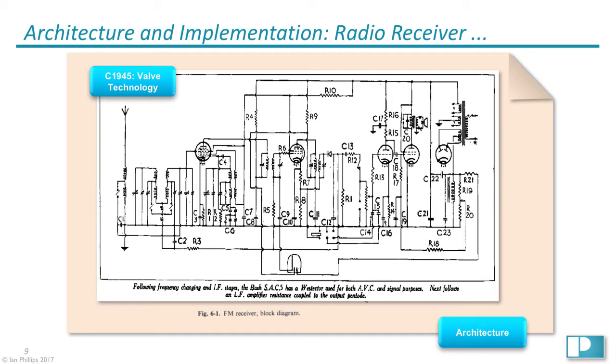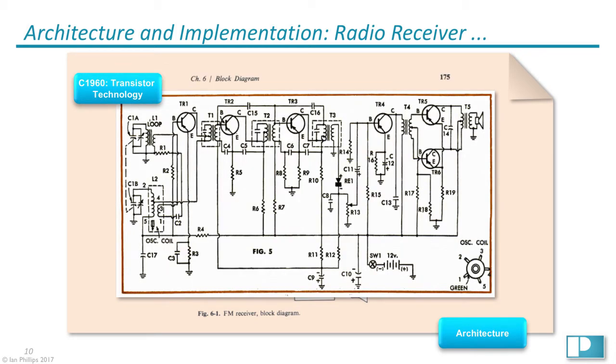But this circuit is doing exactly the function that was described in the architecture of the radio that I was talking about. And there's a transistor version of the same thing. You can see there is an antenna down the left-hand side. It looks like a coil. Then you've got transistors which are doing both the oscillation and the mixing, through to an audio output stage at the other end. So the implementation is different. The architecture is the same.